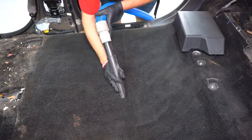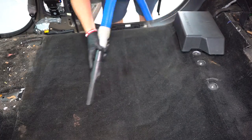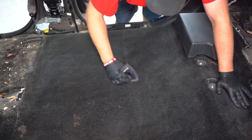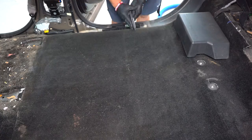So I know you guys are probably wondering why I'm taking this dog hair and putting it into a plastic bag. Someone in the comments on a video that I did a while back said, hey, you should take all the dog hair, put it into a bag, and show us at the very end how much is in that bag. So that's what I'm doing in this video.